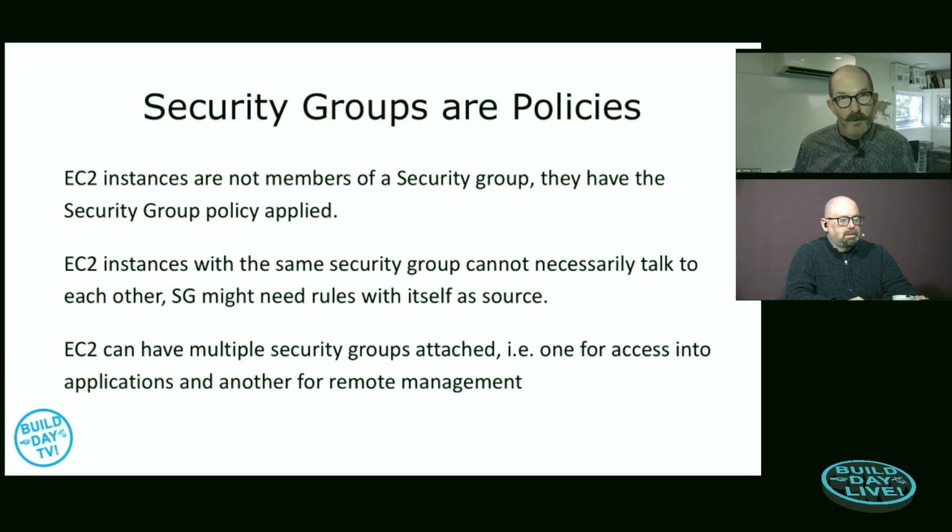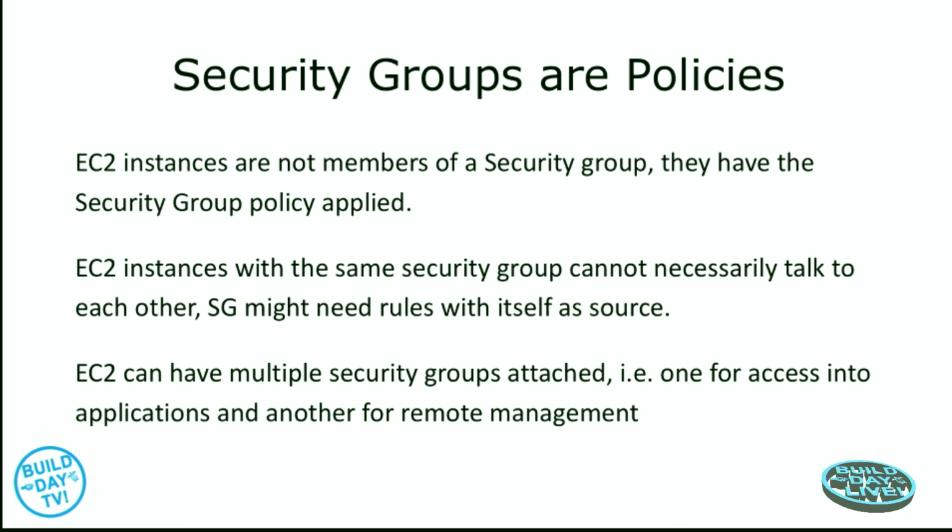Final note on this page, multiple security groups attached to your EC2 instances. I like having security groups in my VPC that allow particular functions. So I might have a security group that allows my Bastion host, my EC2 instance at my first point of entry into the VPC for management, to connect to all of my EC2 instances, maybe on SSH if they're Linux boxes. That particular security group might be applied to all of the Linux instances in my VPC. But separate from that, I will have security groups that allow my application flow.